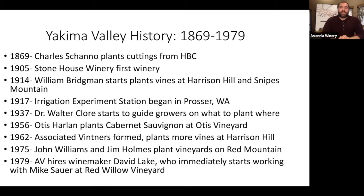And then the irrigation experiment station was brought on board to see what other types of crops and grapes they could plant. Post-Prohibition, you had Walter Clore come on board and really start to guide growers all over the state on what to plant and how to grow really great grapes. Otis Harlan planted Cab there in '56. Associated Vintners, which we talked about last time, was formed in '62, and they plant and set up some of Harrison Hill Vineyard. This is a new addition, but I thought I'd mention it.